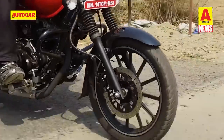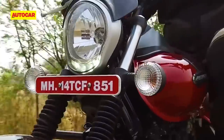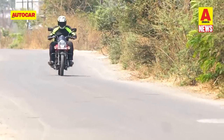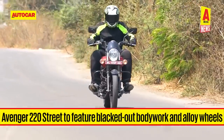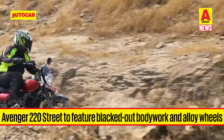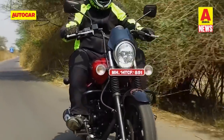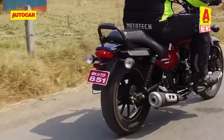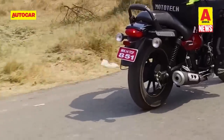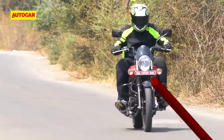Braking duties will quite likely be handled by a disc at the front and drum at the rear, much like the 220 Cruise. Compared to the 220 Cruise, the 220 Street will feature more blacked-out bodywork, alloy wheels, and misses out on the backrest and large front windscreen. The styling of the upcoming 220 Street will be more in line with the Avenger 160 Street. As for the price, the Avenger 220 Cruise is currently priced at 1,38,368 rupees, and we expect the 220 Street to be priced slightly lower.